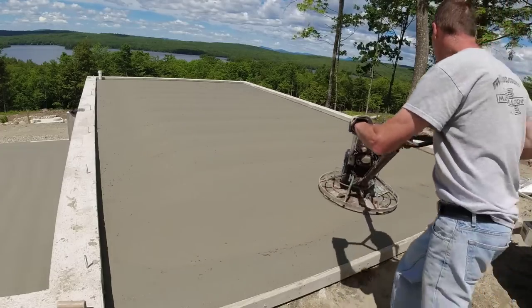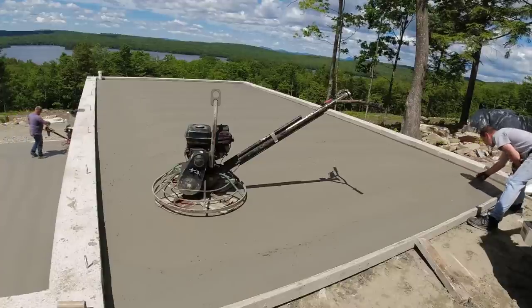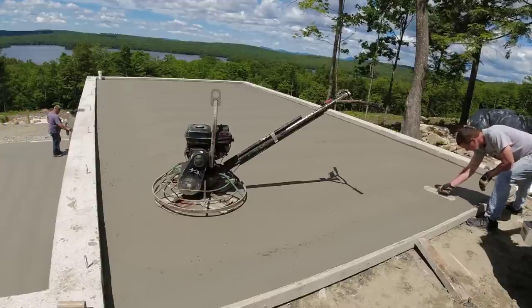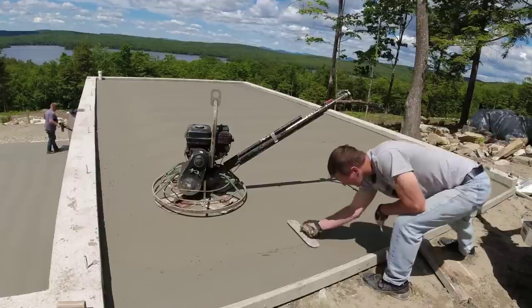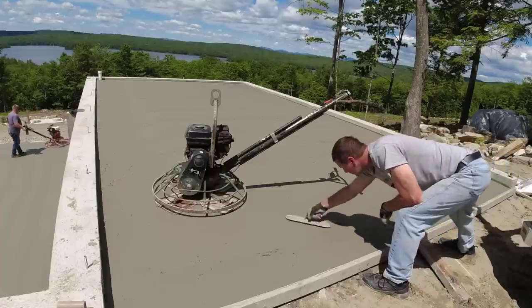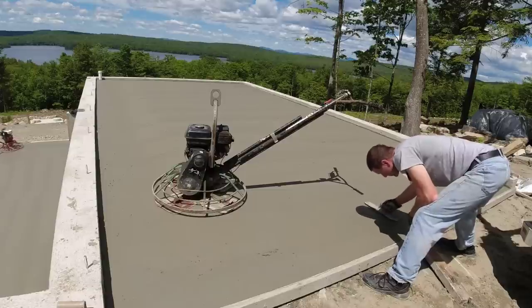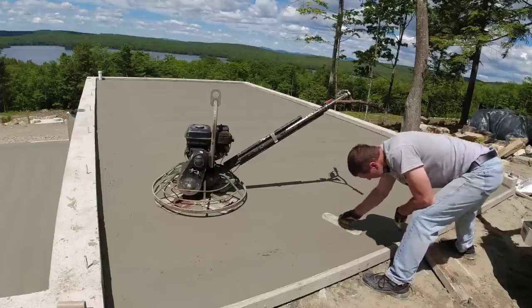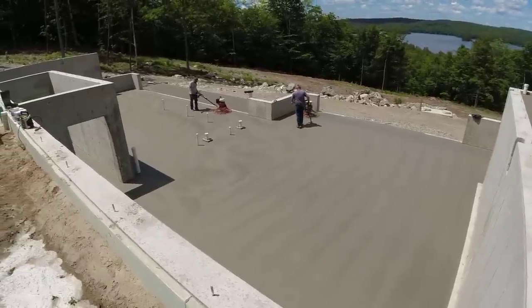But I'm just getting this broke open so we can get the surface leveled out, smoothed up a little bit with the float blades, and then I'm going to hit it again with the float blades. I've got finish blades on underneath those float blades, but right now I'm just hitting the doorway, trying to smooth that out. But as I'm smoothing it out, I'm feeling it, and it just doesn't feel good.